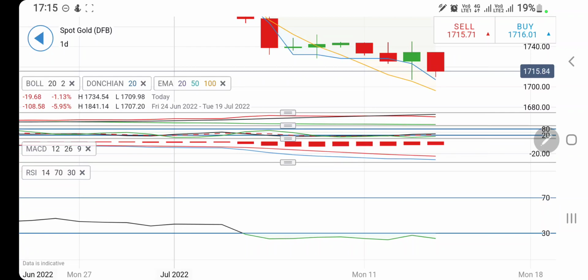On the downside, as you can see, indicators are oversold. So yes, below 1708 you can take a short entry for 1700, 1698 and then 1692 levels. From there a bounce back can be expected. Take your positions accordingly. Now let's have a look at Nasdaq 100.